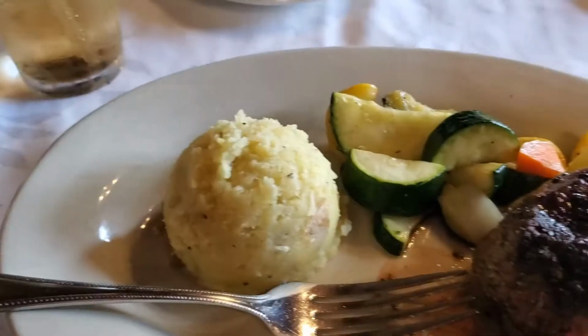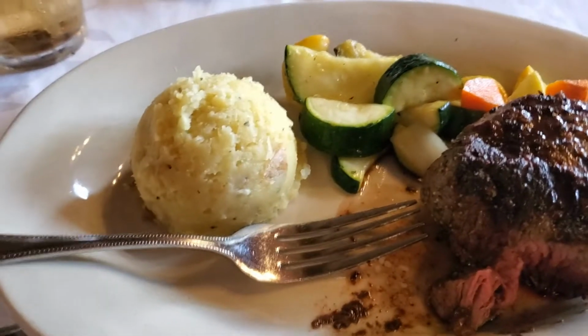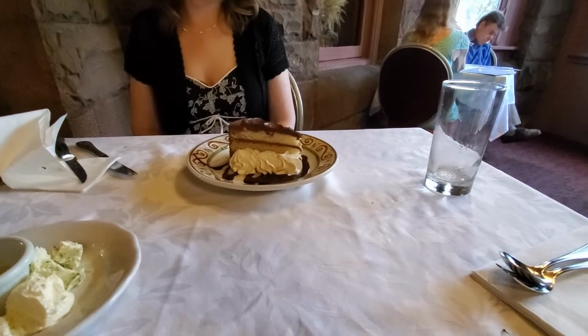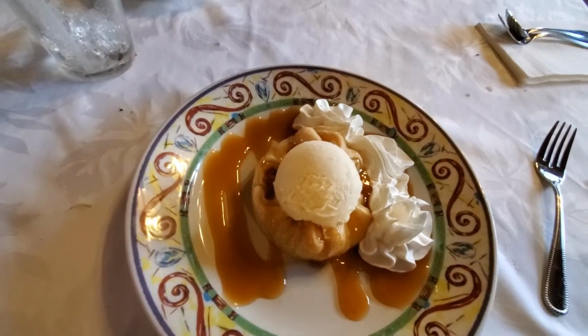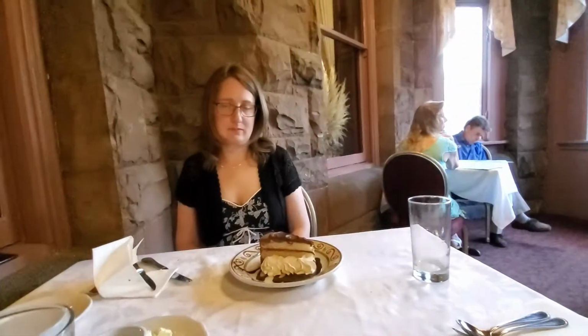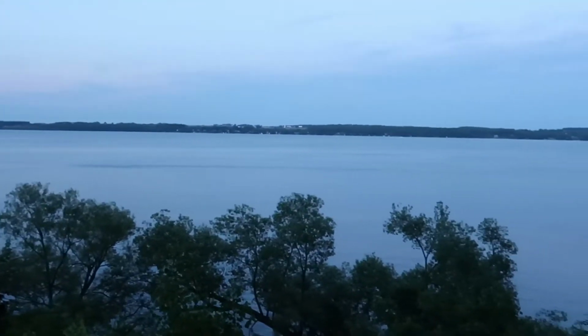Delicious. There's my filet and seasoned vegetables and mashed potatoes. So I had to get a shot of this. This is amazing. This is Nutella hazelnut cake, and mine is just simply called Apple Awesome. It's some sort of apple with ice cream, and it's hot, and it's just, yeah, we're gonna need an insulin shot tonight.